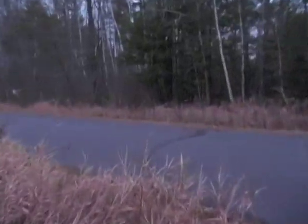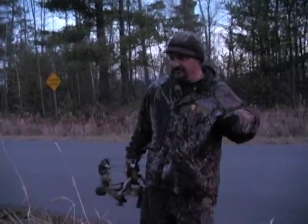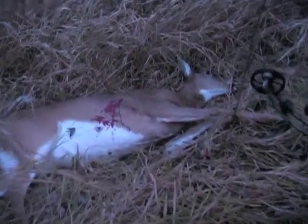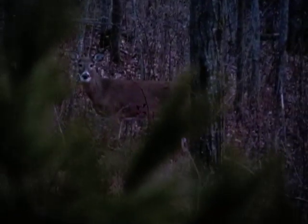This is where I put her. She died over there. Yeah, I figured I'd take a big one. Yeah, why not? She's a big one, ain't she? Good shot. Right behind the shoulder. On the other side, directly behind the shoulder.